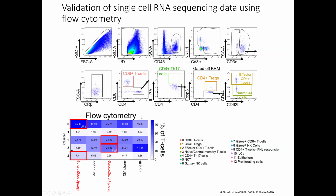simply due to those are the ones that were most significantly different when comparing groups. Suffice it to say, when we went in to a separate cohort of mice and attempted to validate our single cell data, we're able to validate it for four out of the five clusters. But I will highlight that for some reason, we were unable to validate the T regulatory cell cluster that was enriched in the slowly progressing model. And I'm not exactly sure why, but just suffice it to say, we were able to validate four out of the five clusters.